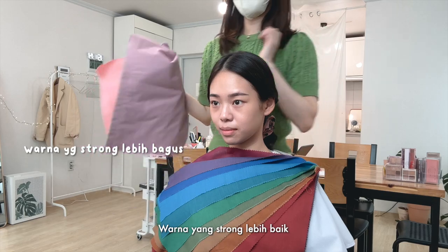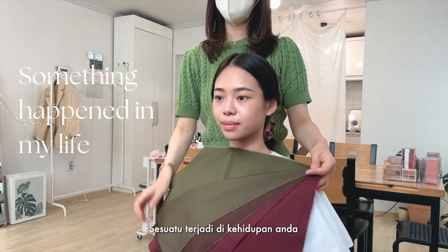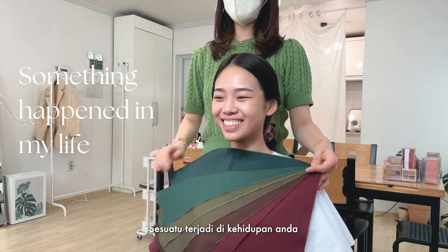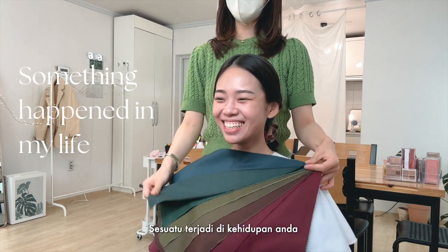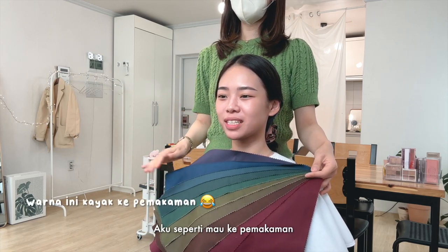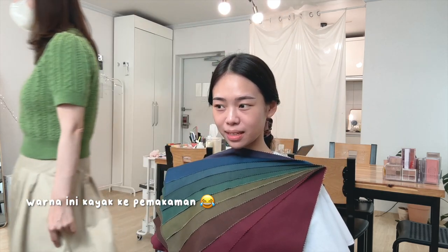Very strong color. You feel better? Something happened in your life. Okay. You pick this, like the middle color. Oh, it's like I'm going to a funeral. Yeah, a funeral or something, like a life disaster.